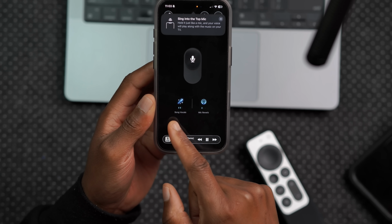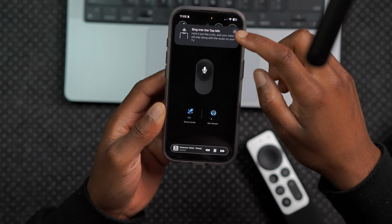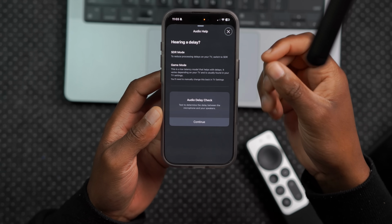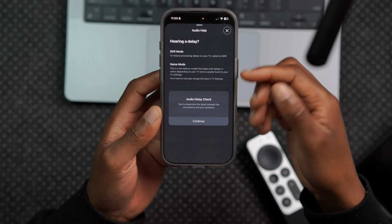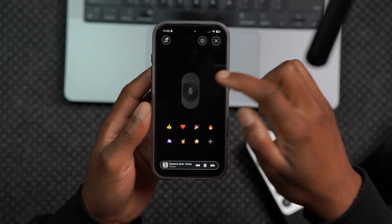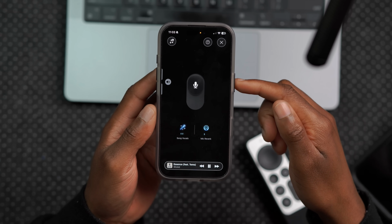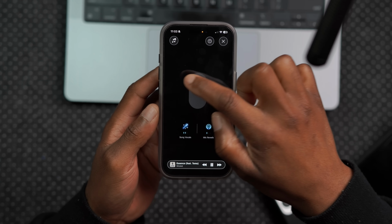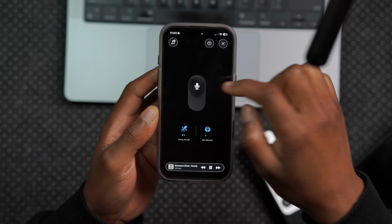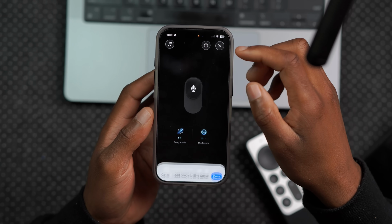And then you can see here vocals and music or mic reverb. You have the ability to choose that. If I close this, there's a quick help guide where, if you are hearing delay, you can see also the different modes and audio delay check that you can do, which is pretty good. And if I click here, it basically mutes the mic. If I click it again, it unmutes the mic. And we have, I think, other subsections that show up right there. They don't seem to be active right now, but you can also choose a quick song from some of your selected songs, which is good.